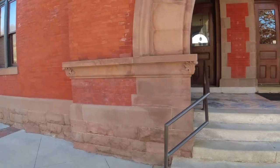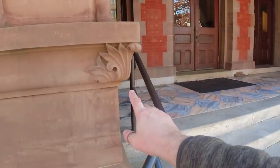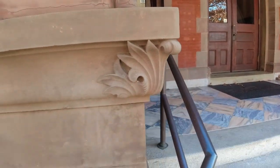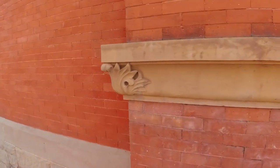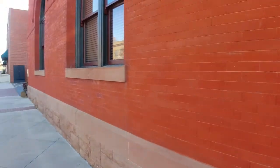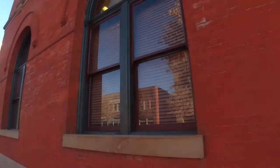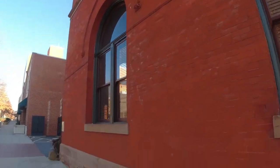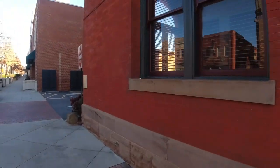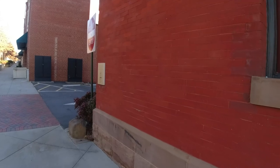See, even just little things like this. I love this right here. Just the detailing. Wow. Kind of a scallop look to it. All these arches here and the windows. And go down here. There's a little plaque down here. We'll see what it says when it was built.